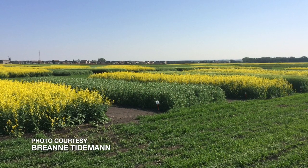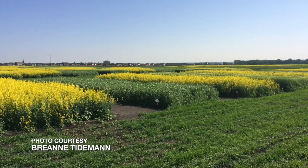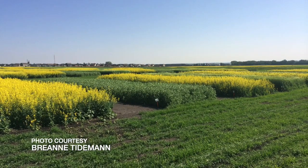So the project was set up at 5 locations in Alberta and Saskatchewan. Let's see if I can actually list them. Lacombe and Lethbridge in Alberta, and Melfort, Scott, and Swift Current in Saskatchewan. Which covers quite a range of soil zones and climatic zones. So it covers a good chunk of the prairies that way, which is nice. They were at the Ag Canada locations, which is why it's at those 5 specific locations, working with our AAFC network.